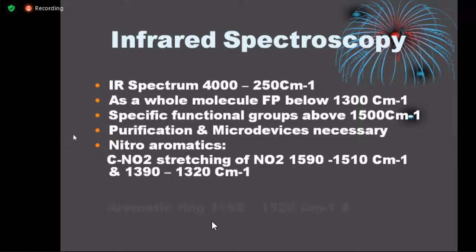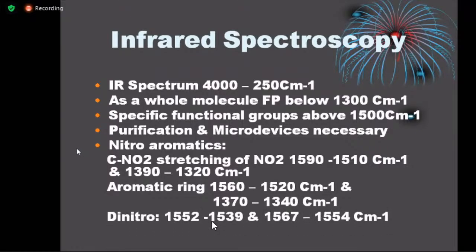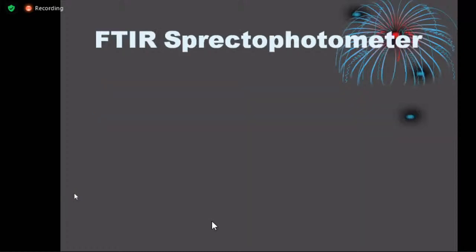Nitroaromatics, we have C-NO2 stretching of NO2 1590 to 1510 reciprocal centimeters. These are the specific bands which we can find in C-NO2 nitroaromatics. If aromatic ring is present, we will see bands at 1560, 1520 and 1370, 1340. And for dinitro compounds, specific frequencies are given 1550 to 1539, 1567. For TNT, strong bands at 1534 and 1304. So, clearly we can identify this thing.